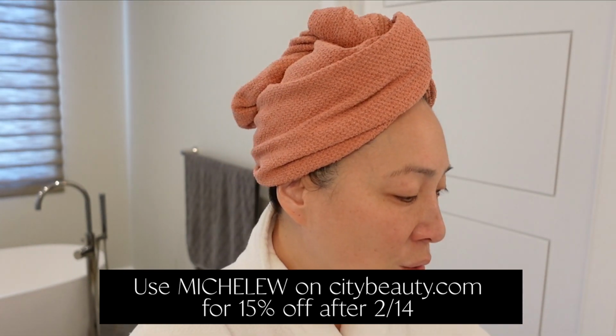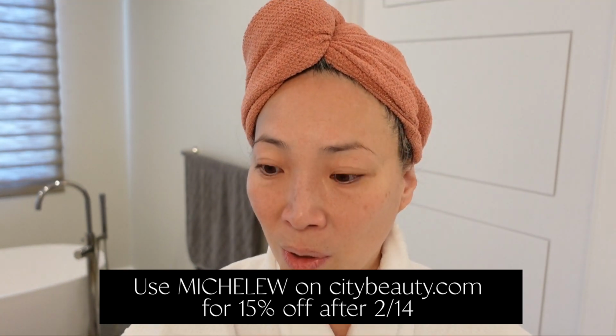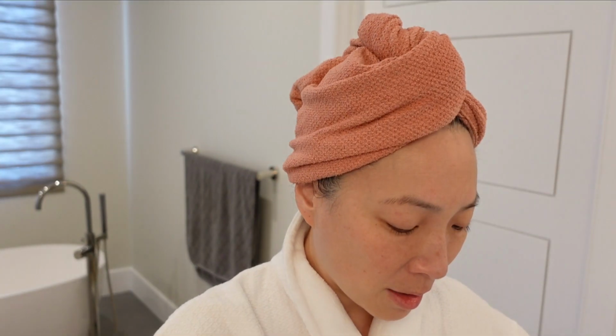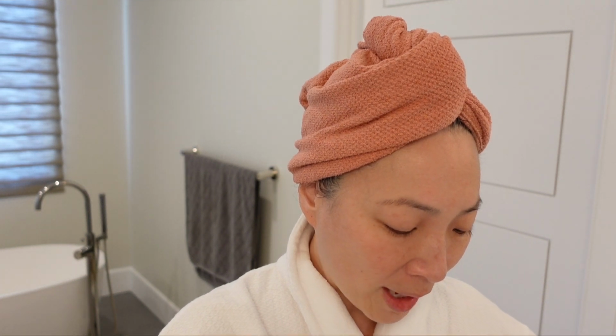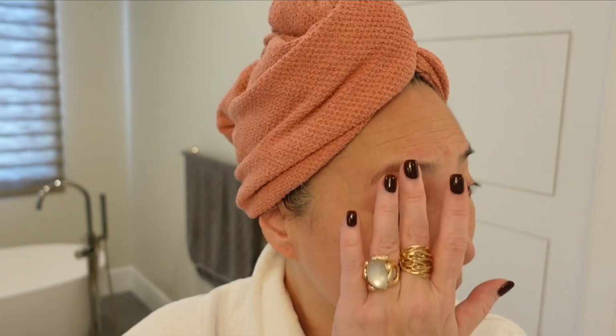And so I just wanted to mention a few products that I've been using over the past couple of weeks that I've really been enjoying. The first one is this lid lifting treatment. And this is a great eye cream. It is specifically created for drooping eyelids, and I definitely am getting that droop right here, and I do feel like this has helped tighten that area up a little bit.